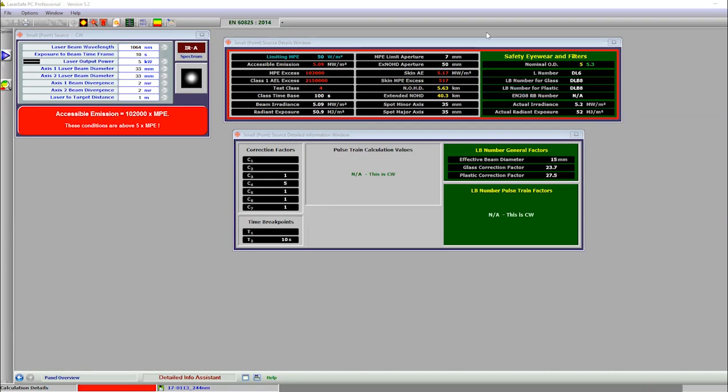You'll notice, incidentally, at 1 meter, your MPE for skin is actually exceeded 517 times. So you know your hand is going to fry, or your skin, or whatever's coming into contact. You can see the beam diameter is 35 millimeters at that distance. So, a pretty nasty looking little beam.